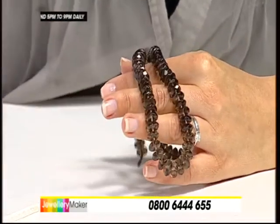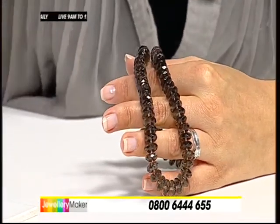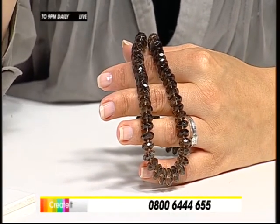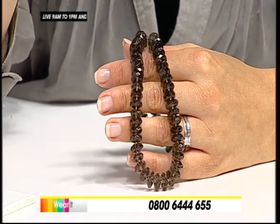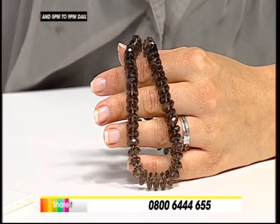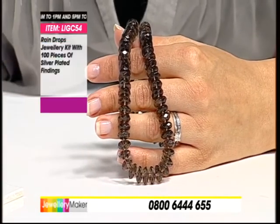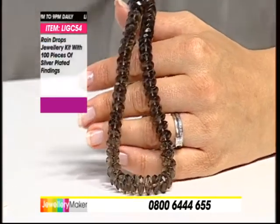I've got people calling in already. LIGC54 is the code for these. LIGC54. They are really fab quality smoky quartz. So 10 by 5 millimetres.